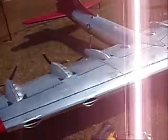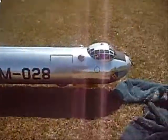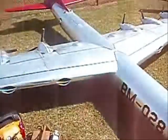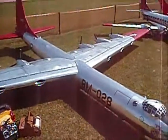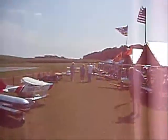Six nitro motors. The BM-028. Just huge. Look at the detail on the pilot area. It was just cool to watch fly. It's one of the many things I've seen up here today that's awesome. I'm hoping to see a lot of this other stuff go up too.